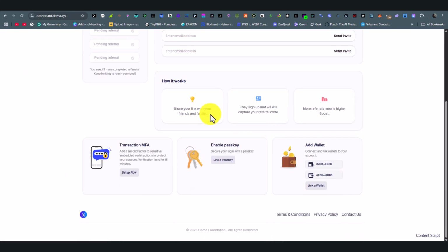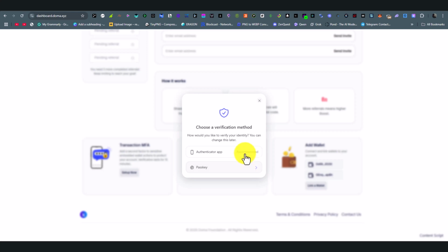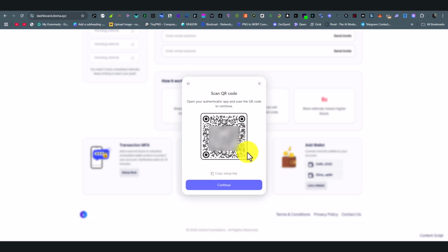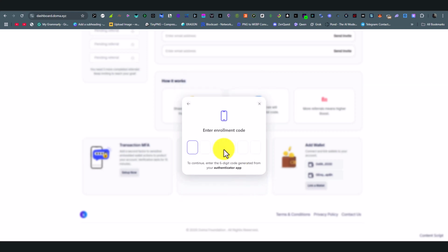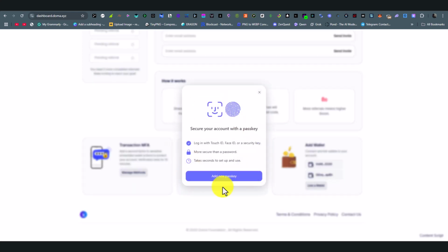Now in this page, scroll down and you'll see some options. So here you need to set your security options. Click setup now, then continue. You can set a passkey if you're a mobile user, but I'll choose the authenticator. Scan this code into the app, continue, enter the code, and you're done. Next, add a passkey by clicking and setting your key.